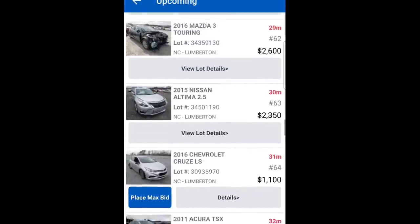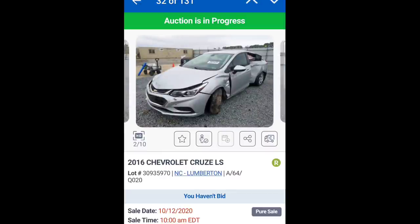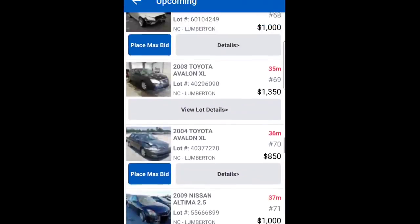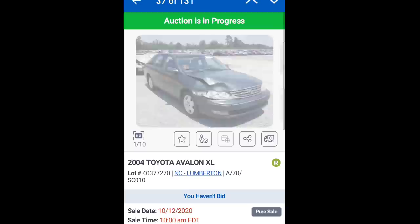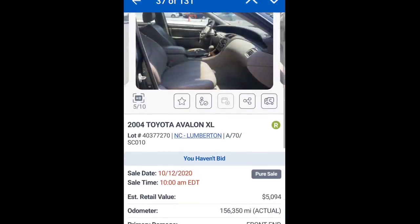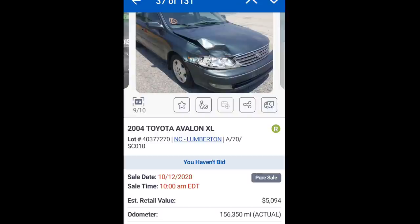This is a hot lot. What's up with this Chevy Cruze, though? Come on, internet. Oh, wow. That car is folded in half. Nope. We're scanning for deals, guys. We're scanning for deals. This actually is not a bad deal right here. Hood, headlight, fender. I bet you the rest of the car is fine. We're going to watch that one.